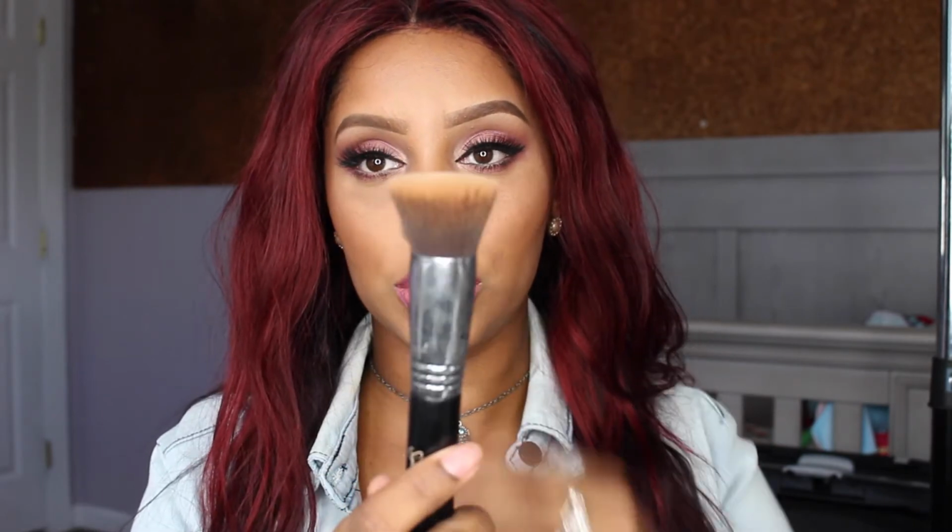Let's get into some brushes. My current favorite foundation brush is this Sigma flat kabuki brush. I can use it with a lot of different foundations. I use it with my stick foundation, and I use it with my liquid foundations. I usually dab my foundation on and rub it in with this brush. Love it. It flawlessly blends the product in. It doesn't splash it all around. It just goes right into your skin so nicely.